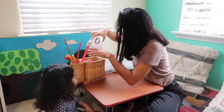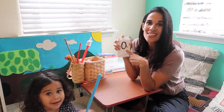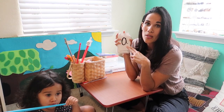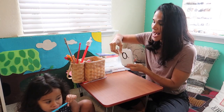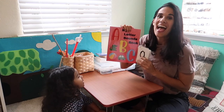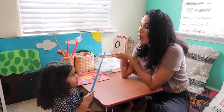All right, and the last one that we do is letter sounds. Letter sounds are very important to teach children because once they learn their letter sounds and they blend those sounds, they are reading. So this is the most important part of learning to read. You could either do it with flashcards like this, just 1 minute at a time, and you flash, or you can use a letter sounds book that I like to use. I like to alternate between the letter sounds book and the flashcards. So today, we're going to use the flashcards. Ready, guys? So I'll say the sound, and you point, and you repeat.